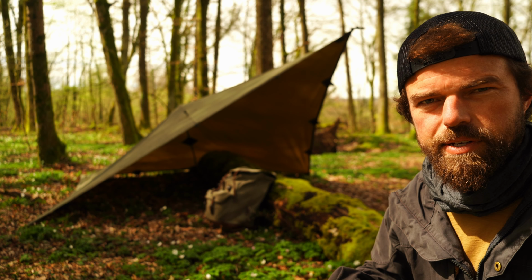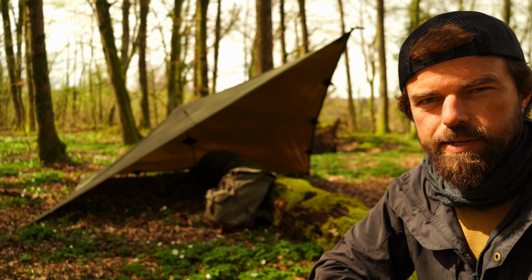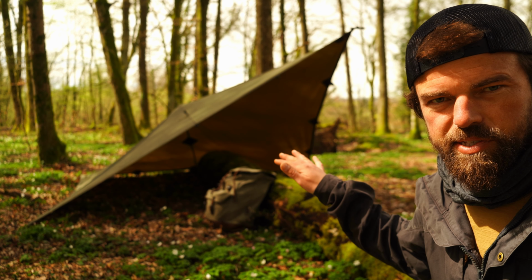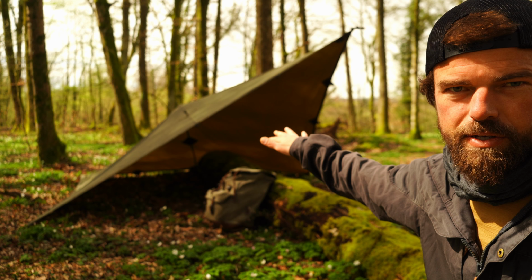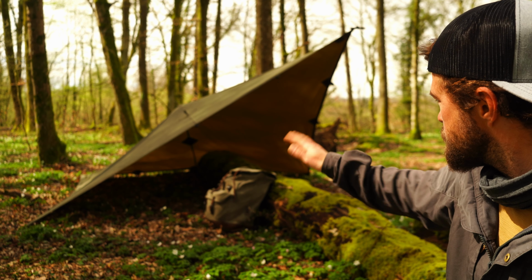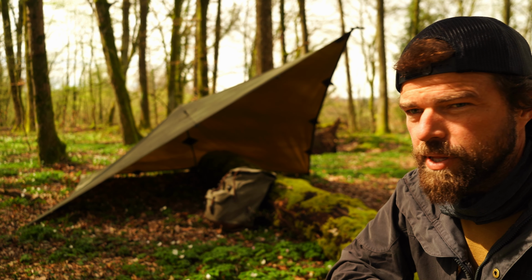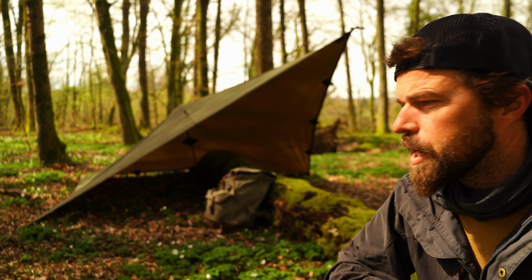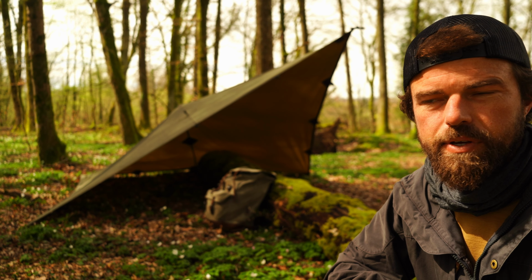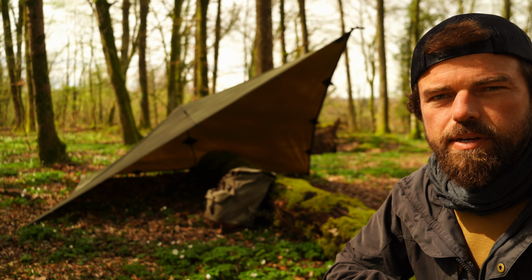This down tree and the two trees supporting my ridgeline are kind of perfectly aligned, in my opinion, to where I actually have a place to sit, whether I want to be under the tarp or out of the tarp. I'm going to set up my stove either on the ground or I might go try and hunt down a stump like I normally like to do. Pretty happy with this spot. So shelter's done, time to get coffee going. We'll get some lunch cooked and enjoy this day in the woods.